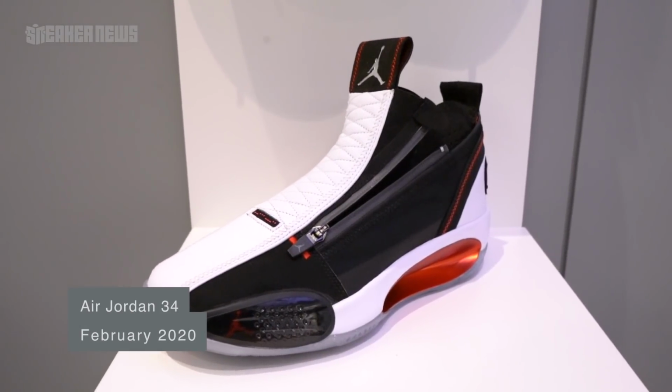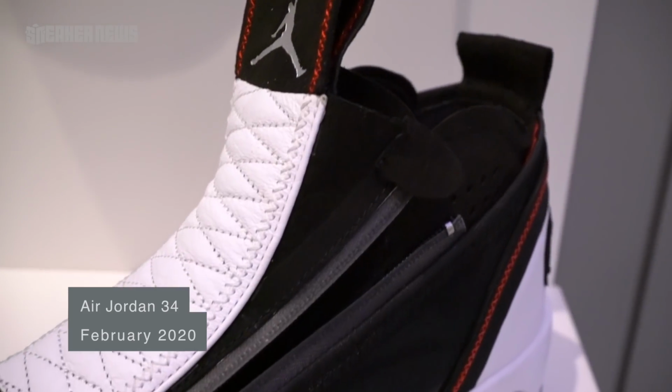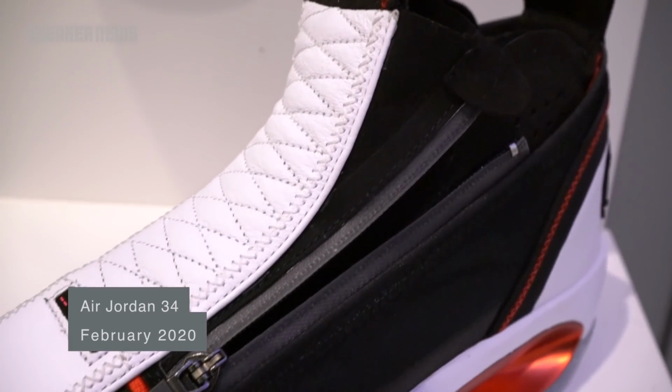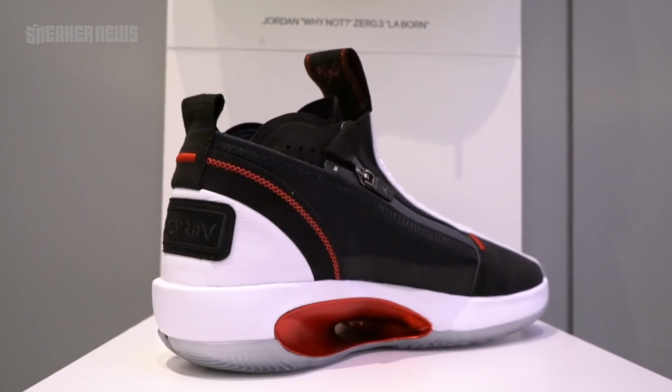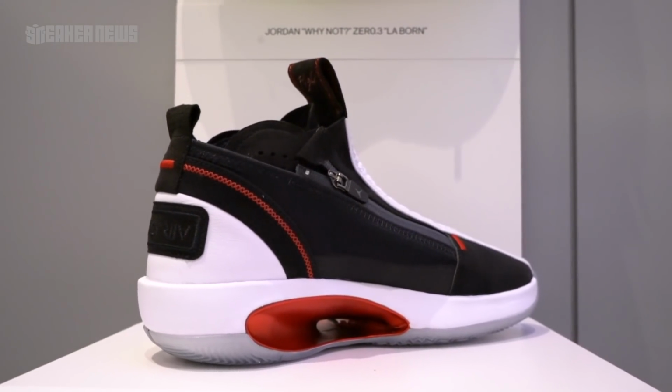Next up is the Air Jordan 34 in a modified version with a new zipper on the upper. It features a leather strip that goes from toe all the way to the top of the tongue, and on the heel is an Air Jordan logo that is upside down.